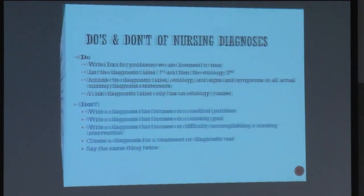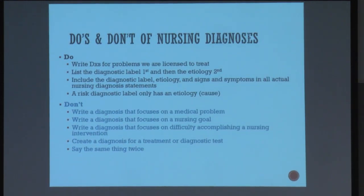All right, do's and don'ts. Write diagnoses for problems we are licensed to treat. That's the difference between medical diagnoses and nursing diagnoses. I cannot prescribe. I cannot write orders, so it can't be a diagnosis that I put. There's a label, an etiology, and signs and symptoms in all actual diagnoses.